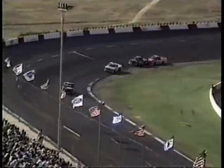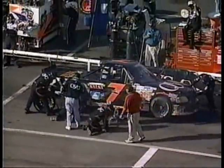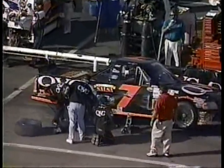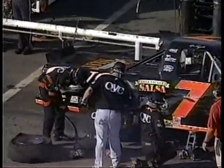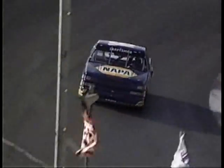Unscheduled stop for Resendiz. Dave Resendiz has just come off the racetrack. An unscheduled stop for the QVC team. A right rear tire that is flat. And in an instance like this, you can make a tire change with the okay of the NASCAR official. He will look over the offending tire and say, okay, go ahead and make the change. We are at lap 271 here in Bakersfield.